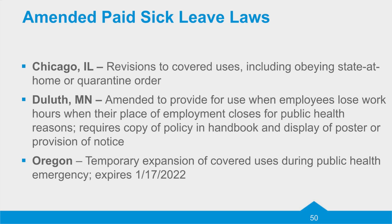And it's interesting that some of these changes that we're seeing with paid sick leave laws don't always have to be for a health-related reason. For instance, an interesting fact about the West Hollywood ordinance: it basically provides paid leave for vacation or personal necessity that isn't defined. So the law really acts more like a mandatory paid time off law that gives employees a bank of paid time they can use for personal necessity reasons.